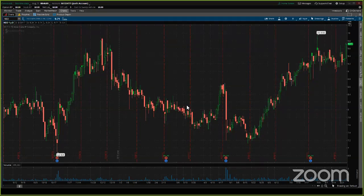until the latter part of August here as like a pennant. And we surged yesterday. It looks like we're breaking that pennant and poised to break out to new highs. And if you close below 9, then you've negated that breakout move that we just saw now.